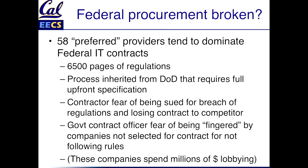So what does that lead to? It leads to a situation where you've got to try to cover your butt, right? So you need to make a choice for which you won't get fired.